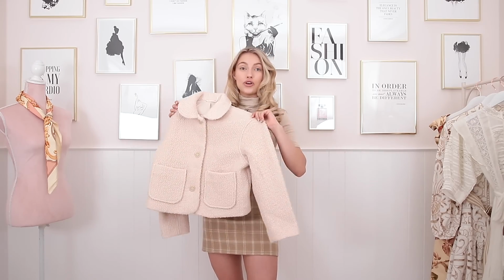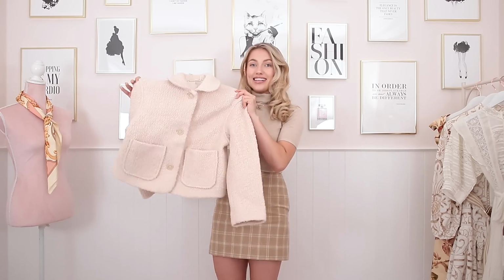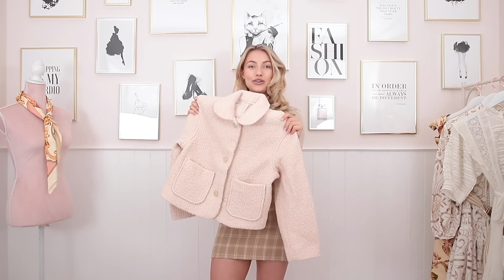So whilst I'm in this cute outfit, because I really like it, I'm gonna try on a couple of jackets for you with this look. And the first one is this, which is this really gorgeous beigey, pinky nude, kind of fuzzy jacket. It's so, so nice. I love And Other Stories jackets.